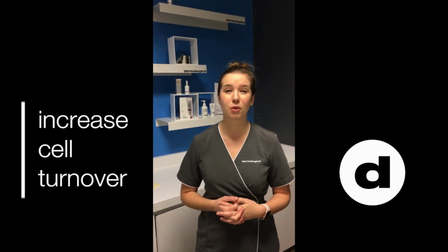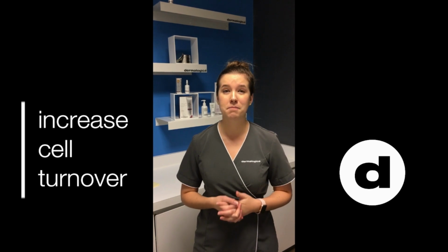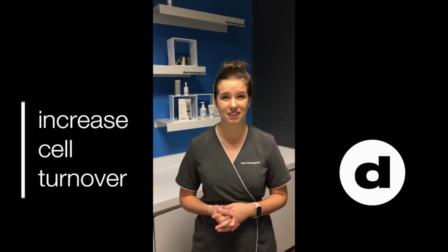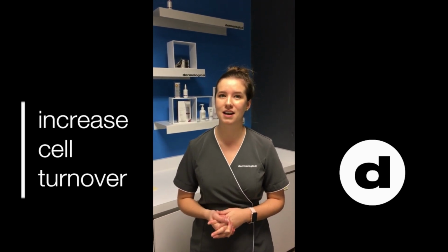We're then going to go into a professional exfoliation which blends our multivitamin power exfoliant and exfoliant accelerator 35. By combining these powerful chemical exfoliants, including salicylic acid, lactic acid, and retinol, we'll help to accelerate skin cell turnover and brighten up to even out that skin tone.